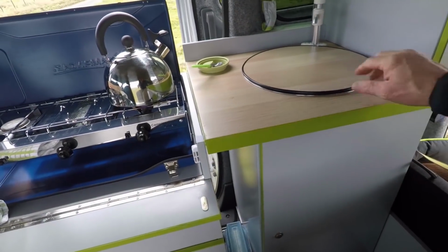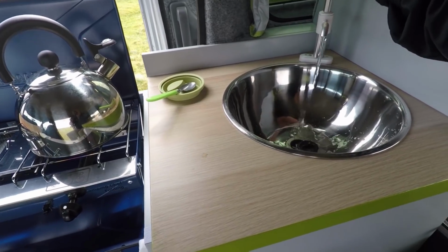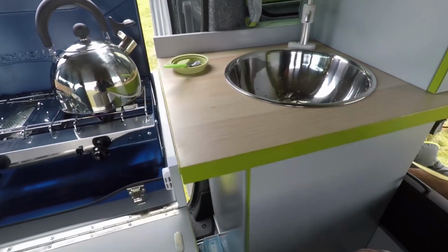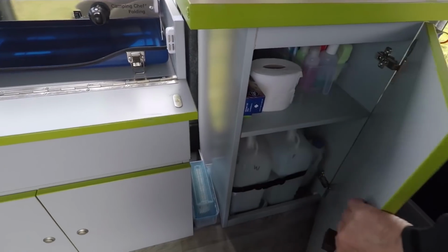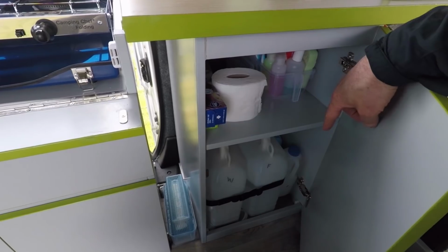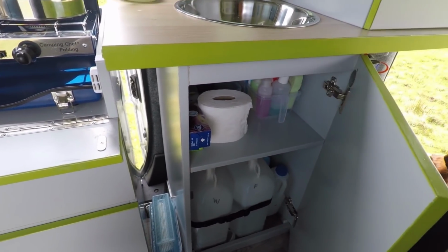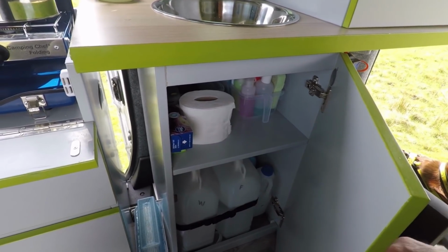Inside I have a sink, and there's my sink with the tap with fresh water. The water is stored in the cupboard underneath along with the wastewater which runs out from the sink, and that's my, let's call it, kitchen cabinet. You can see I have toilet roll and washing up liquid and things in there.